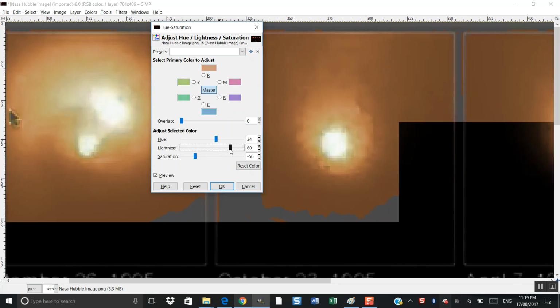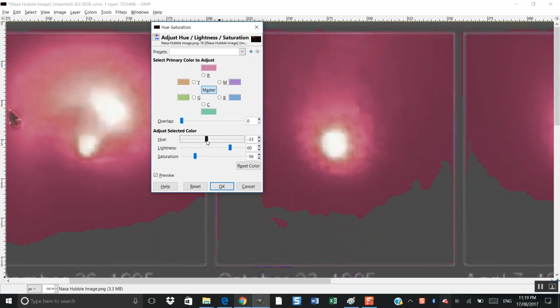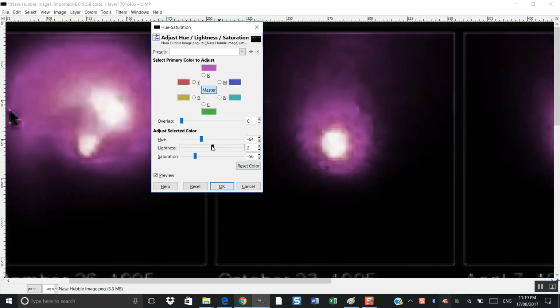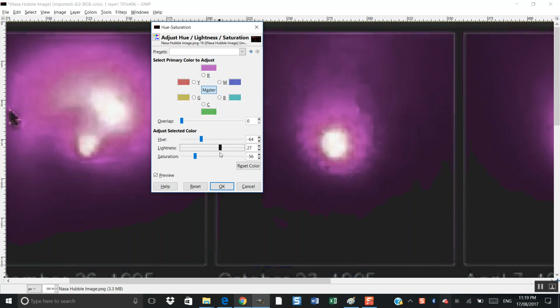Now, as I said to you, I can take that up as bright as I like and change the color spectrum and see if anything dastardly pops out at us, but I can't see anything. So just take it back down just a little bit. Look, if you look over here, for example, there's something huge here, but because of the color spectrum, it's not showing up properly. And it may not show up.